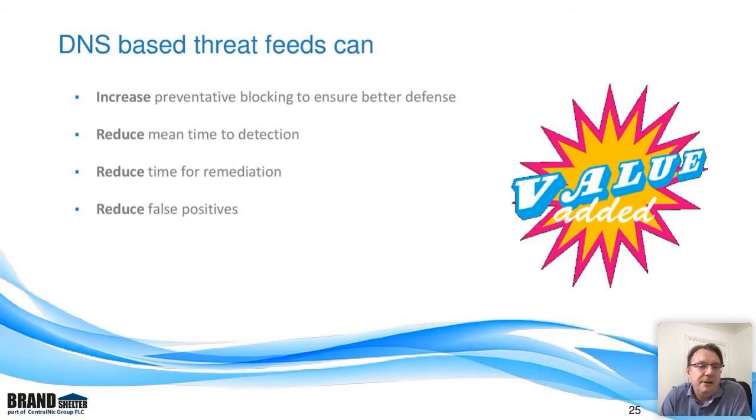So by aggregating these DNS threat feeds, we can actually start to prevent DNS attacks on the internet, and protect your customers, protect your own assets, and ensure that the outcome of an attack is much less damaging than maybe it would have been should you not have this intelligence early on.